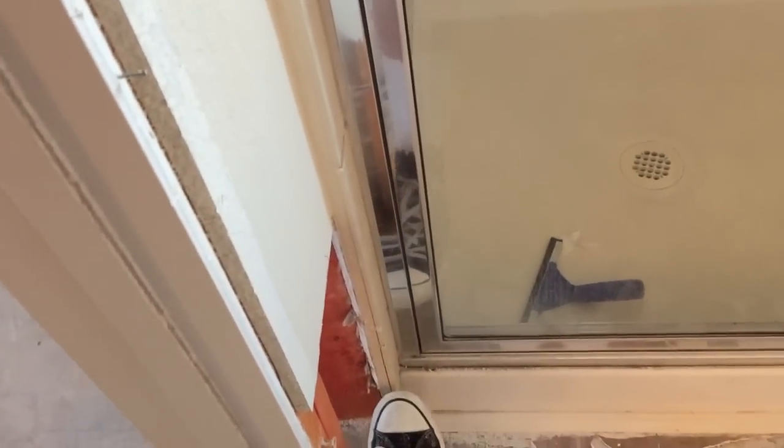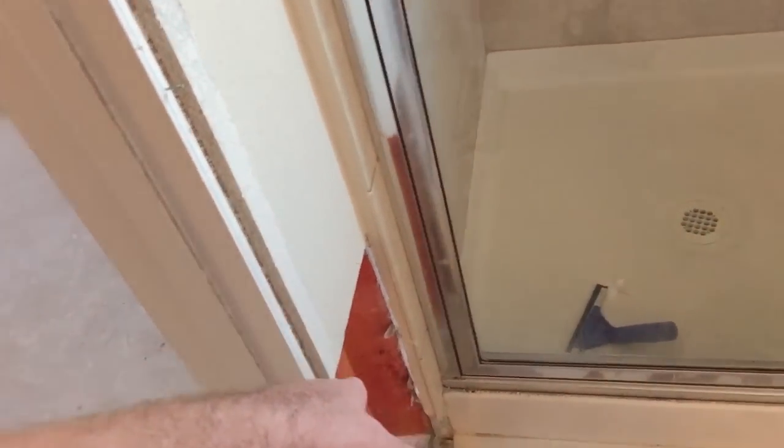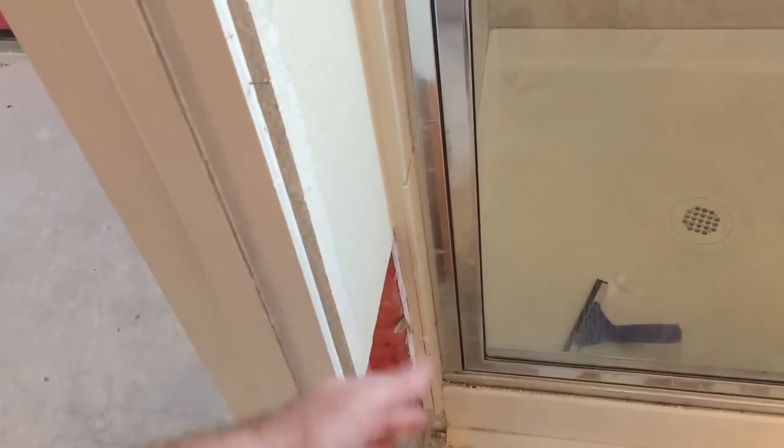You can see that it is ceramic tile set up against rock board, and the tile down there at the bottom where the water would have been is starting to peel off the rock board, so that's probably going to have to be ripped out and replaced.